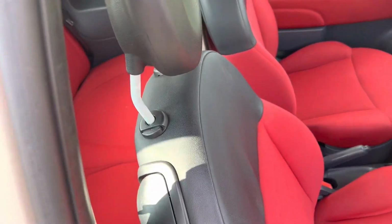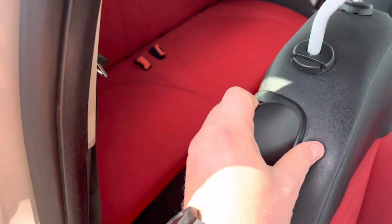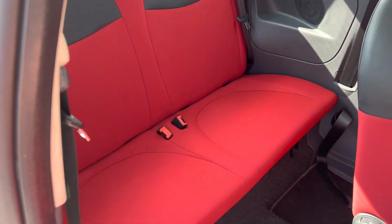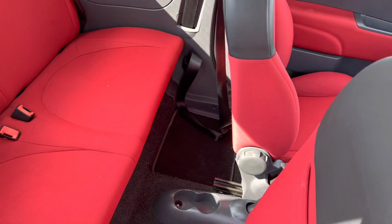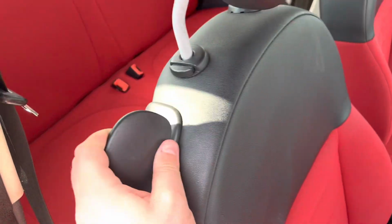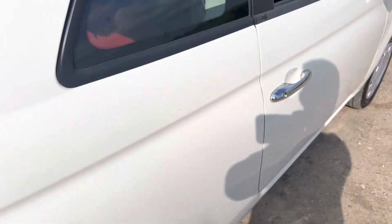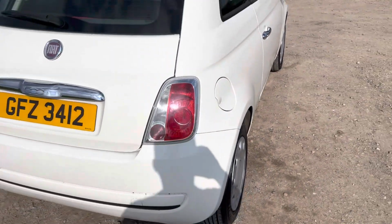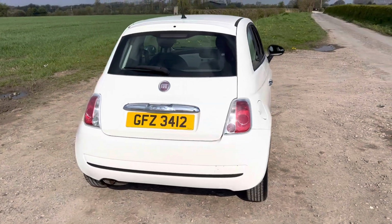Obviously with this being a three-door model, it doesn't have the back door, so basically to get into the back you lift that clasp and jump into the back, and as you can see it's in a great condition in the back as well, and still plenty of leg room as you can see there, so it's very comfortable even for the passengers at the back. This vehicle has been well looked after over the years as well, and it does come with service history.